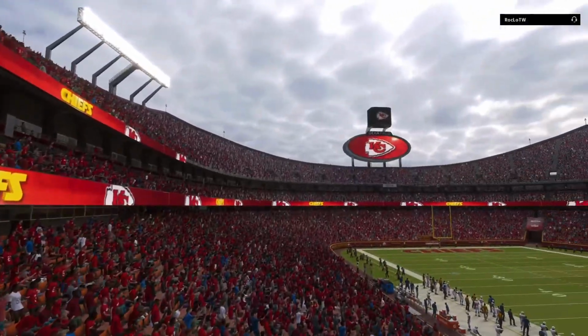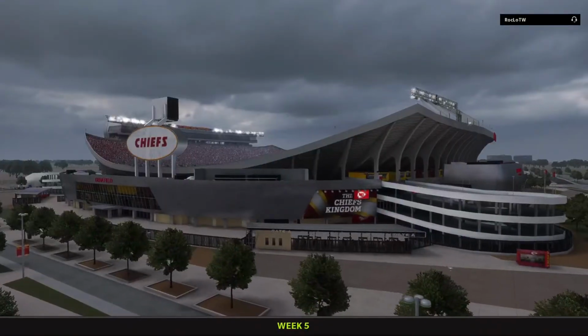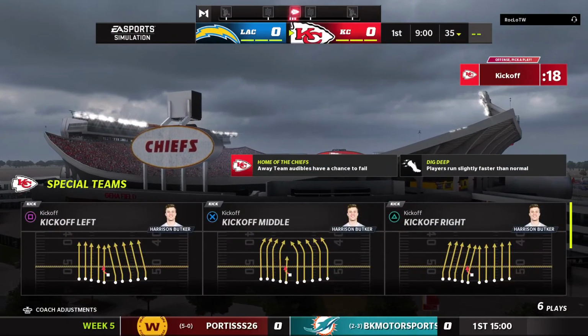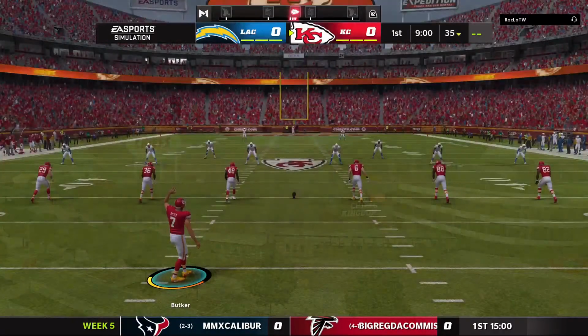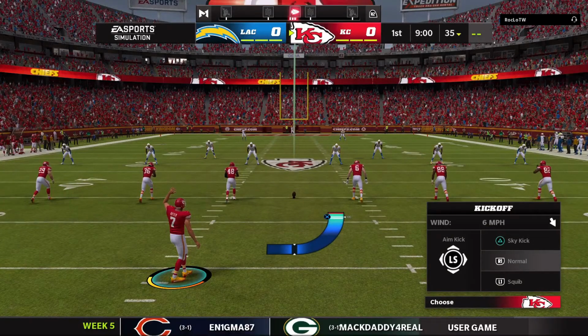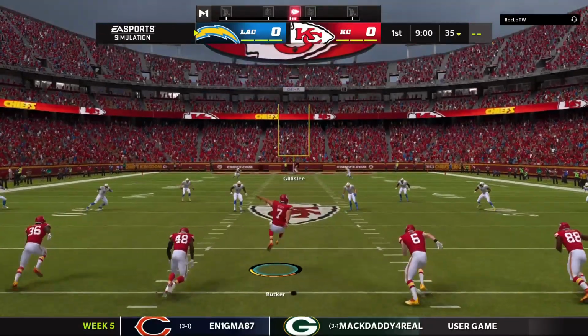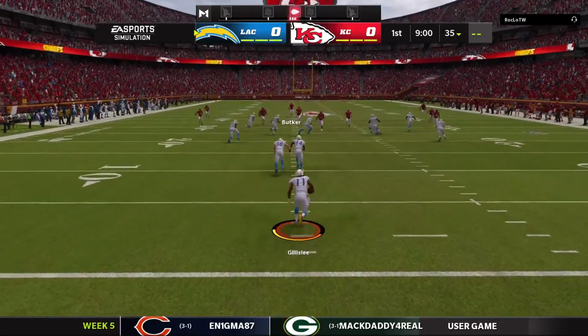Home of the best home field advantage in all of football and certainly the loudest, as we welcome you to GEHA Field at Arrowhead Stadium in Kansas City. A few short moments ago, these two teams made their way out of the Arrowhead Stadium tunnels, and the noise level in this place was just about off the charts. They're set for football as the Chiefs get set to do battle with the Los Angeles Chargers.